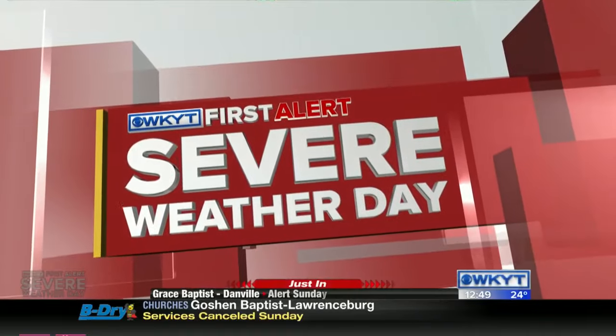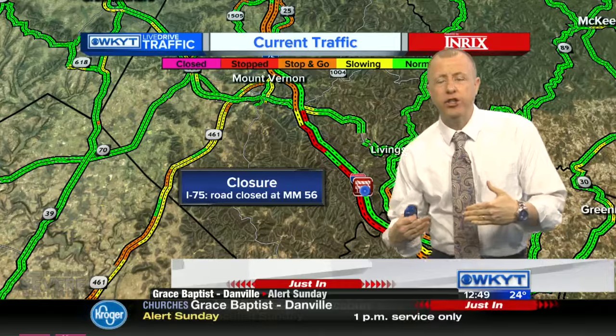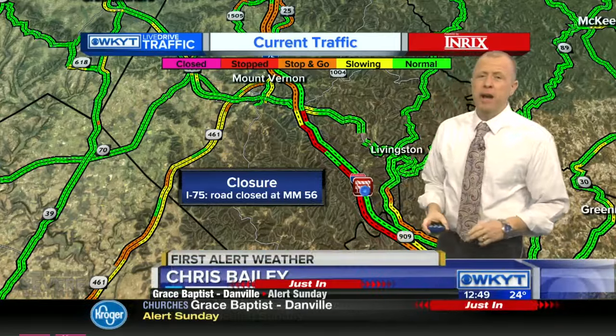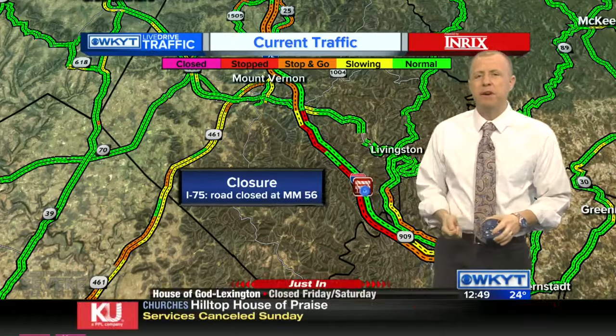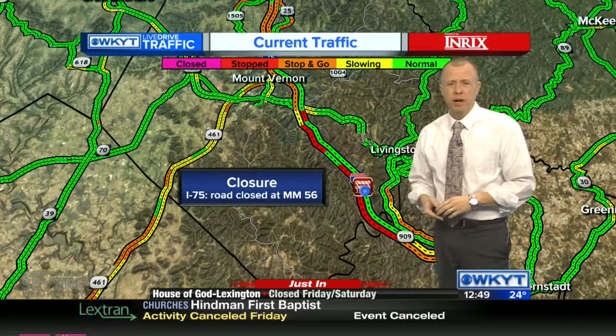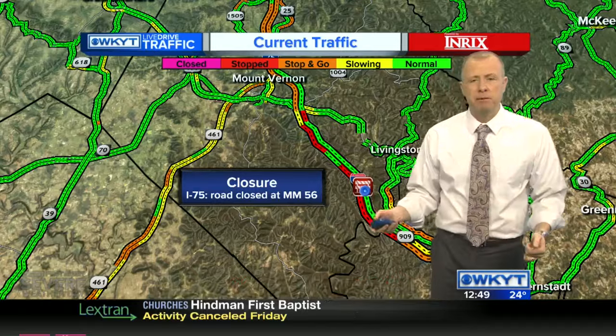WKYT First Alert Severe Weather Day. You know, we've advertised this over the past few days as a storm that can shut down roads. Here you go, and it's a biggie. Interstate 75 into just south of Mount Vernon, at least part of Interstate 75 into Rockcastle County, is now shut down because of semi-truck accidents that have been piling up there over the past couple of hours.